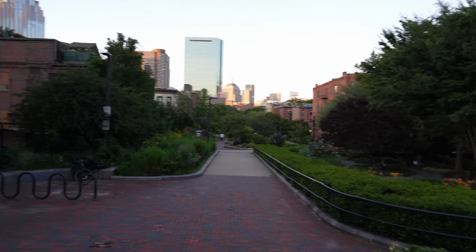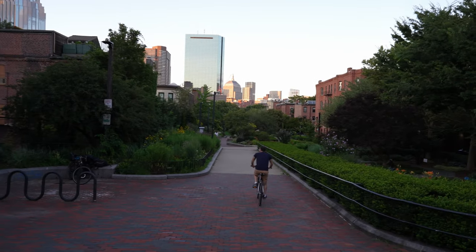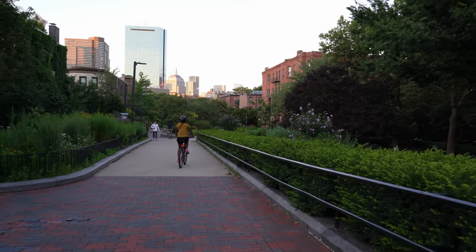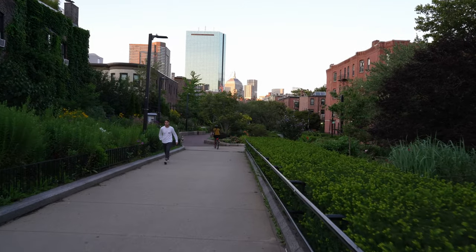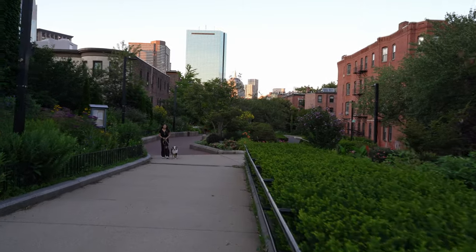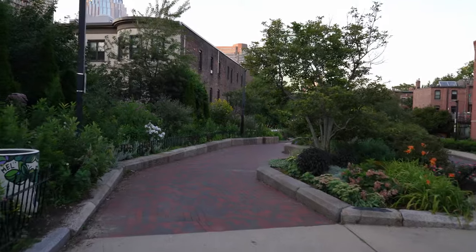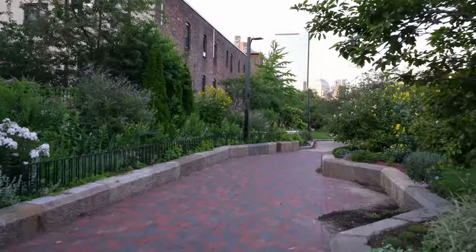Now we're gonna go ahead and continue to walk. I'll let them pass right down this way and continue our own path. We've got about a quarter of the way left to go. In this part just here, you're gonna see a lot of flowers and dog parks and all sorts of cool stuff in this part of the walk.